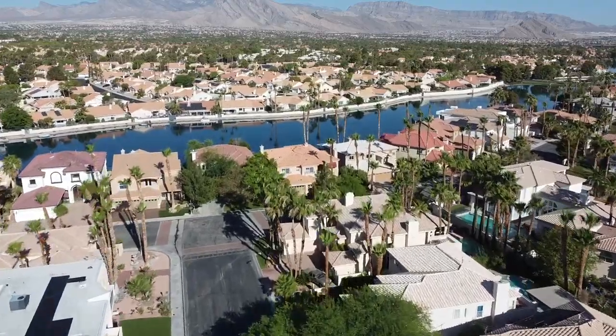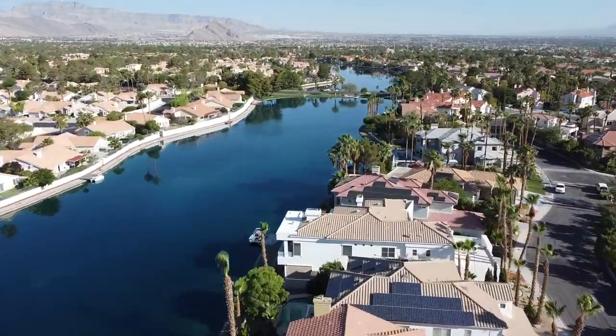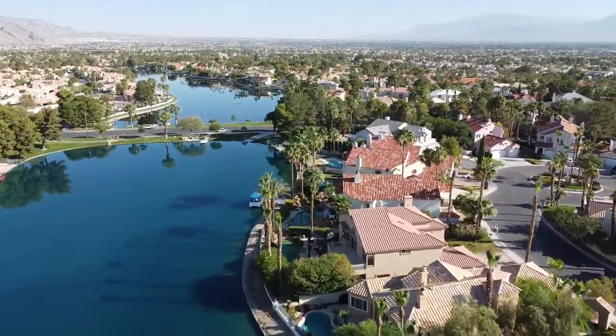So if you're in search of a tranquil oasis in the desert that still offers all the convenience of city life, it's time to uncover the magic of Desert Shores and make it your next home. Don't miss out on this hidden gem in the heart of Sin City.